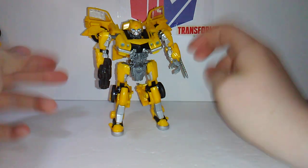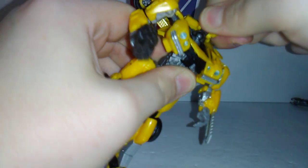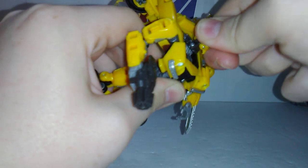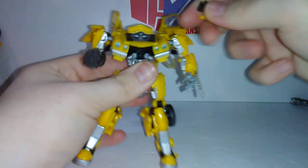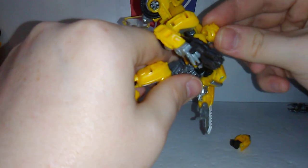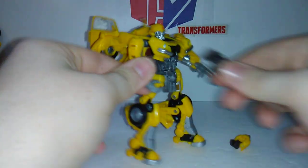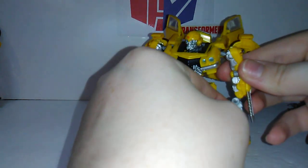So, anyway, the head does work on him. You just gotta turn it a certain way. You gotta put it in sideways, then you gotta turn it, and it locks in. Alright. So let me just put this on here. And then we'll move on to the backdrop.